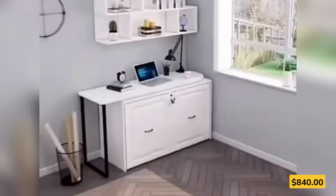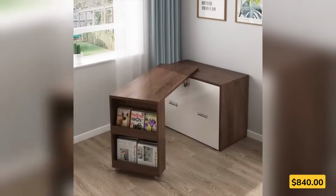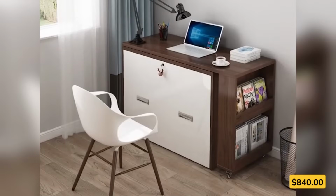The top even shifts to the side, creating an L-shaped workstation when you need more room. Perfect for small spaces where every piece of furniture has to do double duty.